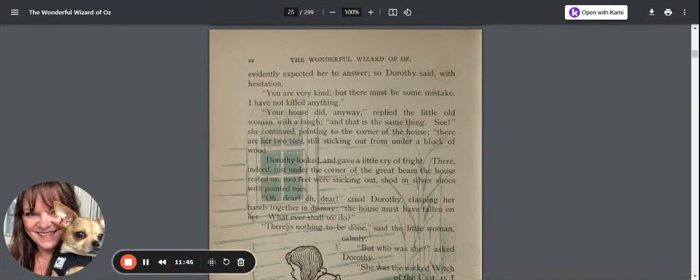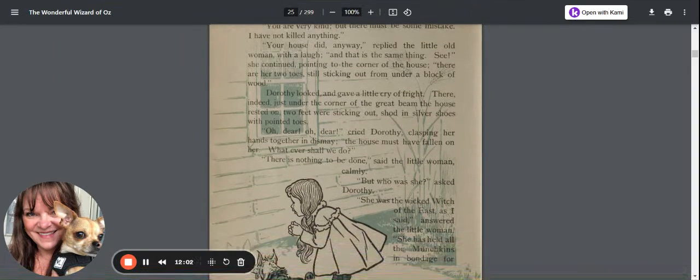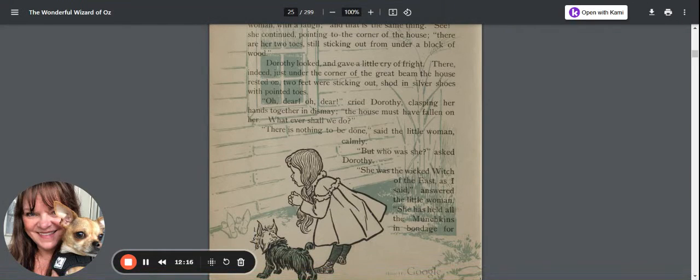"Your house did anyway," replied the little old woman with a laugh, "and that is the same thing. See," she continued, pointing to the corner of the house, "there are her 2 shoes. There are her 2 toes still sticking out from under a block of wood." Dorothy looked and gave a little cry of fright. There indeed, just under the corner of the great beam the house rested on, 2 feet were sticking out, shod in silver shoes with painted toes.